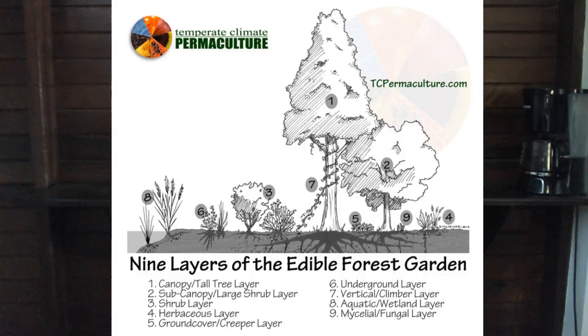I don't really bother with trying to design a fungal layer. Most of the time I don't have a wetland layer. And at number six, the underground layer, I just usually count that as part of my perennial shrubs or herbs. If they happen to make roots beneath the ground, I don't really count it as a layer. There is a layer down there, and as a matter of fact, beneath the ground, your food forest can often go almost as deep as it does above the ground, but it's not that important.